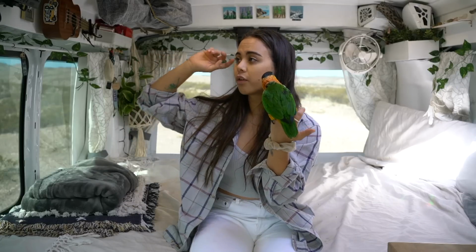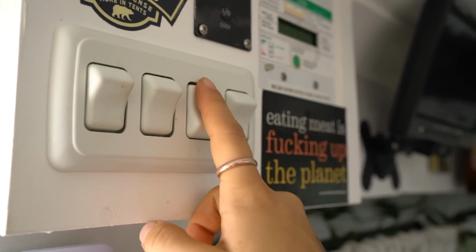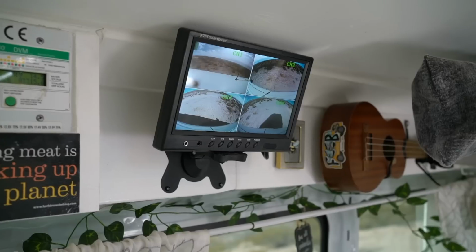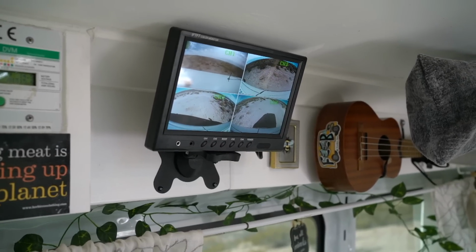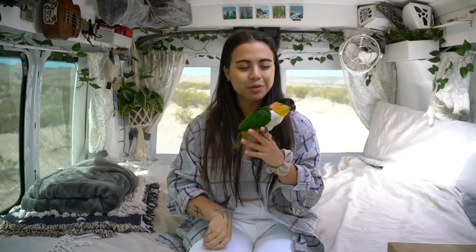So over here I have a control panel with switches, and I have a little screen so that I can see how many watts I'm getting. I also have this monitor, and when I turn this monitor on, I have cameras on all 4 sides of the van. Obviously right now with all the windows down, it's not a problem, but when all of my window covers are up and I'm in the city, it honestly is a bit disorienting to feel like you're in here and anybody could smash any of these windows all around you. And yeah, it just really feels comfortable and really nice to be able to see everything around me.